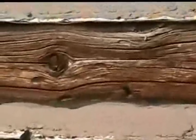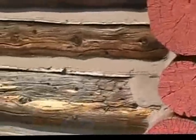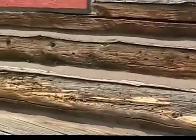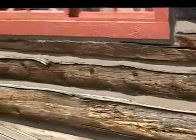And some of the work in here is just unbelievable. This was the old kind of made on the site sand and mortar chinking before we replaced it, but you can see the old willow sticks that were hammered in place to keep the chinking in until it dried. Pretty amazing.